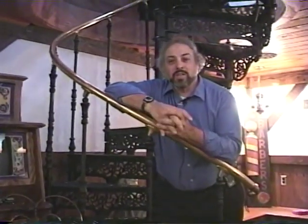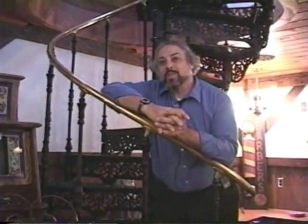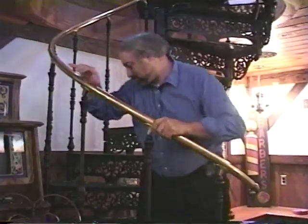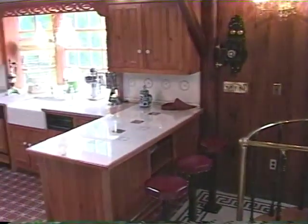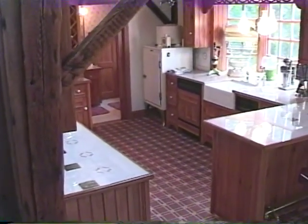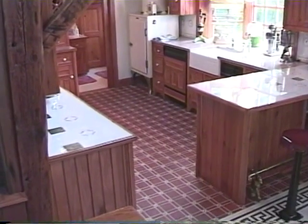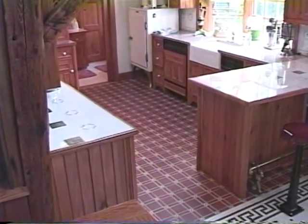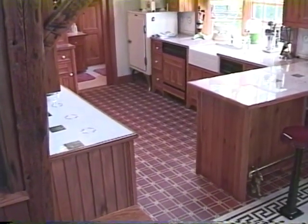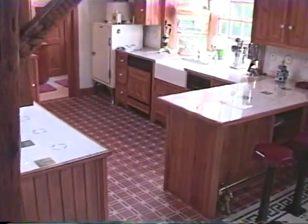All right, we've just seen the downstairs of the Magic Barn, and now we're going to go upstairs to see something truly unique. And you have a second kitchen up here. Now, what was the reason for putting two kitchens in this place? Originally, we did the upstairs, and we were going to just use the upstairs. Then when we have so many people, they have to go up and down and up and down. And then we come across the stove.